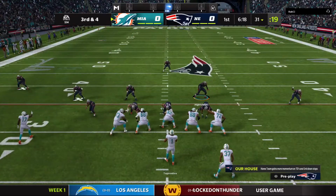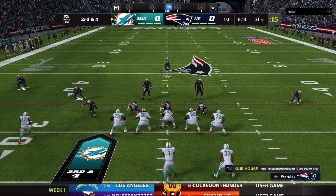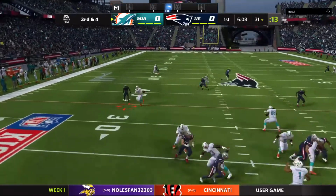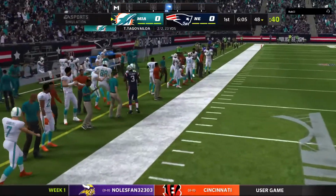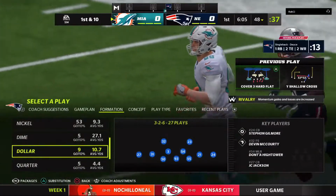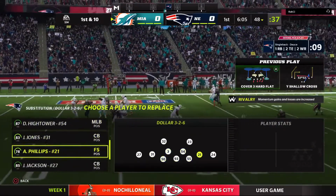Yeah, they'll look to avoid an early 3 and out here on 3rd and 4. Throwing now is Tagovailoa. And able to find Gesicki at tight end. And he'll be out of bounds, but able to get it up past the 45. 17 yards for the Dolphins there as they've got themselves a first down. And a nice start there to the aerial attack to pick up the first.